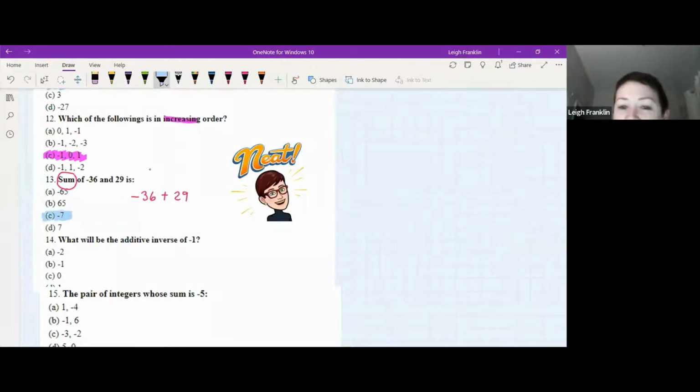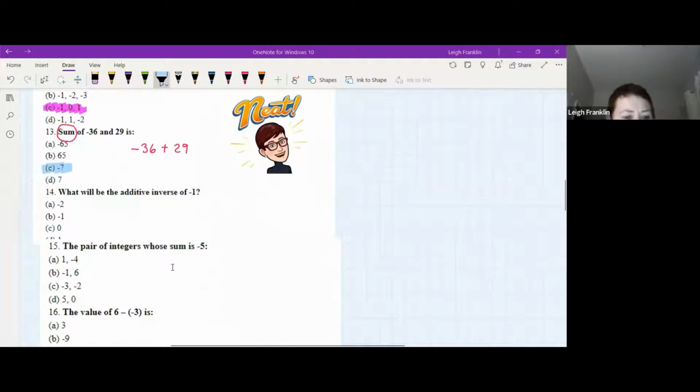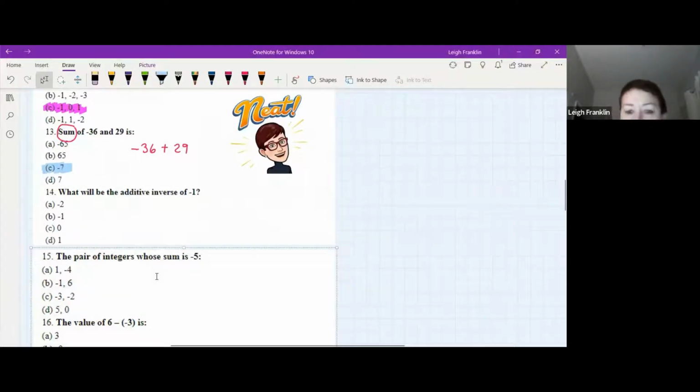Nice. Okay, Latabo, you've got your hand up next. That's so awesome. Latabo, what would you say the answer to number 14 is? Ooh, we discussed this earlier. What do you think, Latabo? Ma'am, I think C.